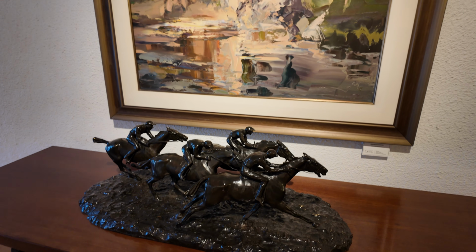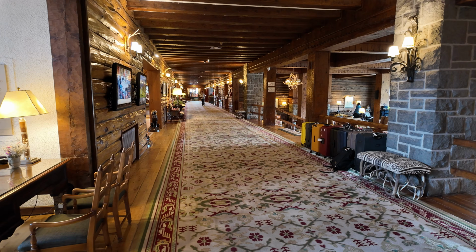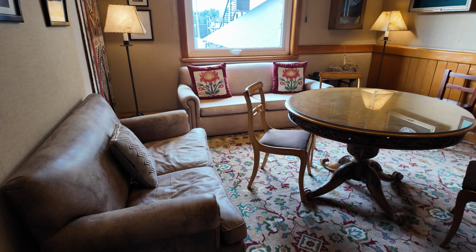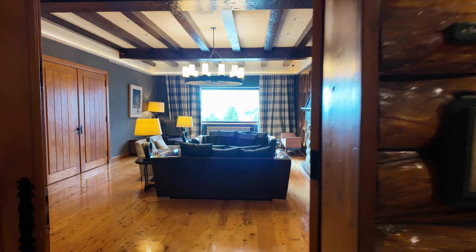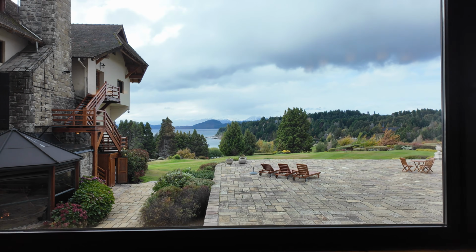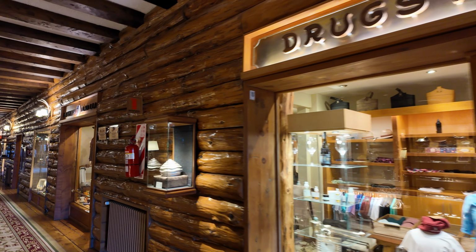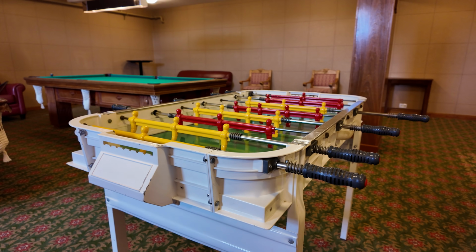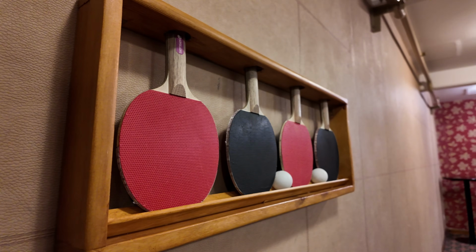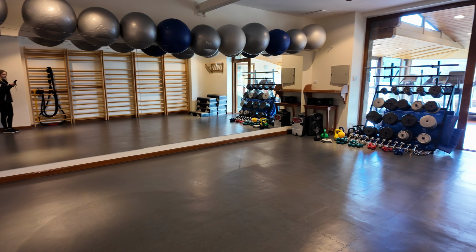While Jose's taking a nap, I'm gonna explore the hotel a little bit. Llao Llao Resort was truly the highlight of the day, and it's easy to see why it's considered one of Argentina's most iconic hotels. The entire place feels like a luxury mountain lodge with beautiful common areas to explore. There are cozy reading rooms, quiet dens, perfect for relaxing with a view, and charming little shops tucked throughout the hotel. They've got a full game room with pool, foosball, and ping pong, plus a modern gym and cardio area that looks out over the lake and forested hills.